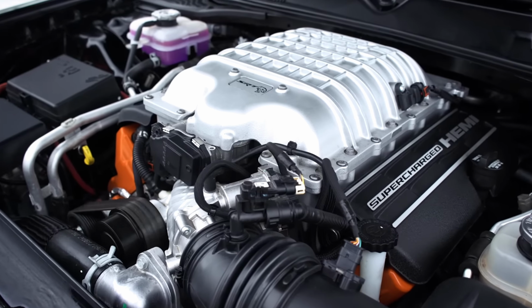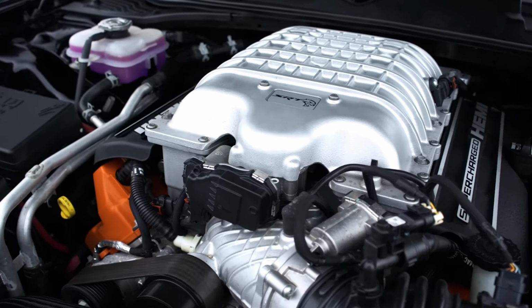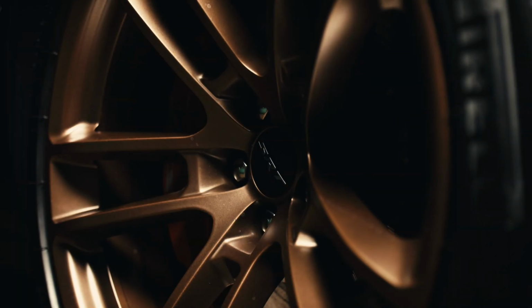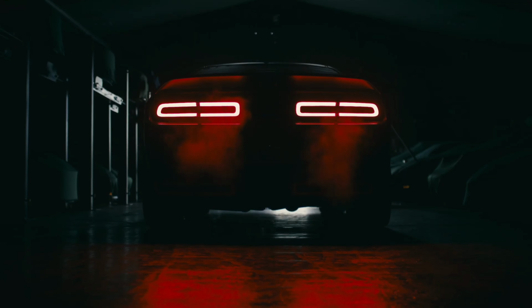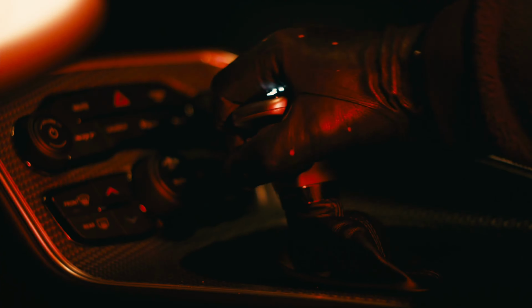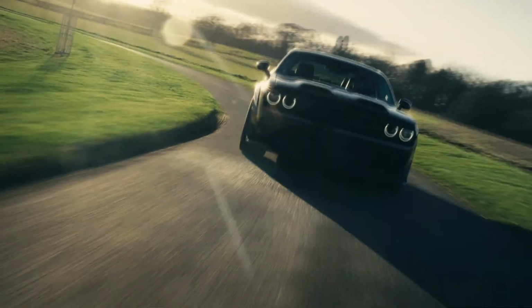The Hellcat is already a legend, packing a 6.2-liter supercharged Hemi V8, a brutal engine that kicks out 717 horsepower and 656 pound-feet of torque. It's paired with a 2.4-liter supercharger and redlines at 6,200 RPM. This car doesn't just roll, it hauls, delivering straight-line power that earned it a reputation on the streets and strip alike. But then there's the RedEye.